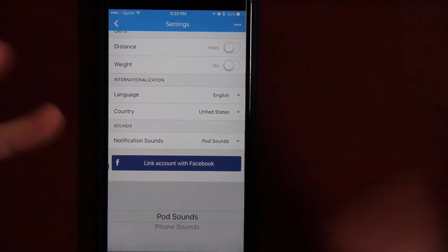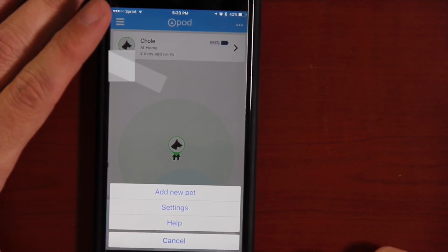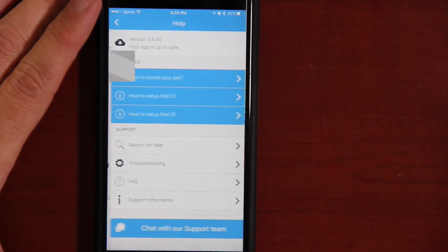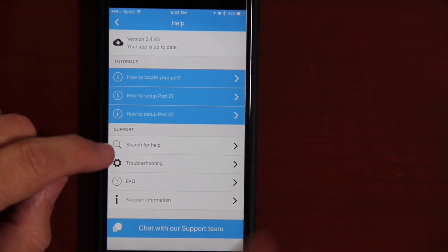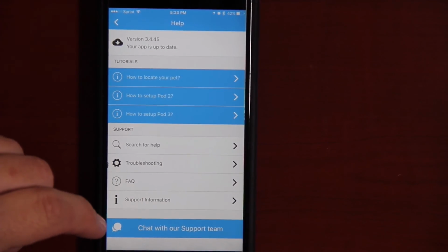And if you want to link your account to Facebook, and if you do need additional help, you can hit the help button, and there's a bunch of different tutorials and things you can get information on, or you can contact the support team. But that's it, guys. This is very simple, very to the point, which I love. There's not a lot of mumbo jumbo. It tells you exactly what it's doing and what it's not going to be doing.